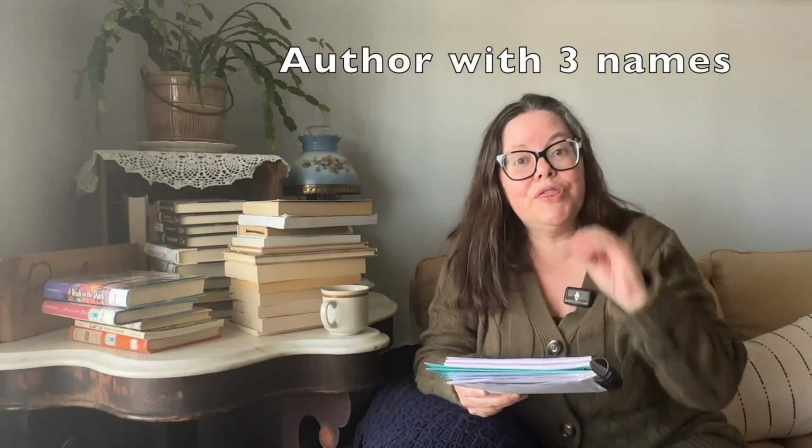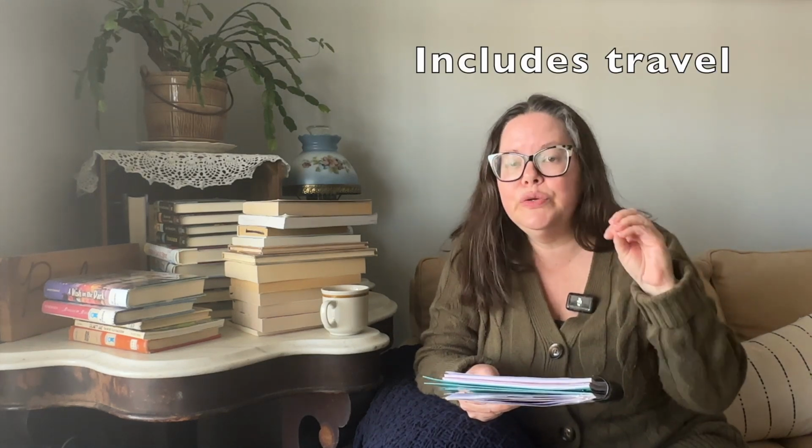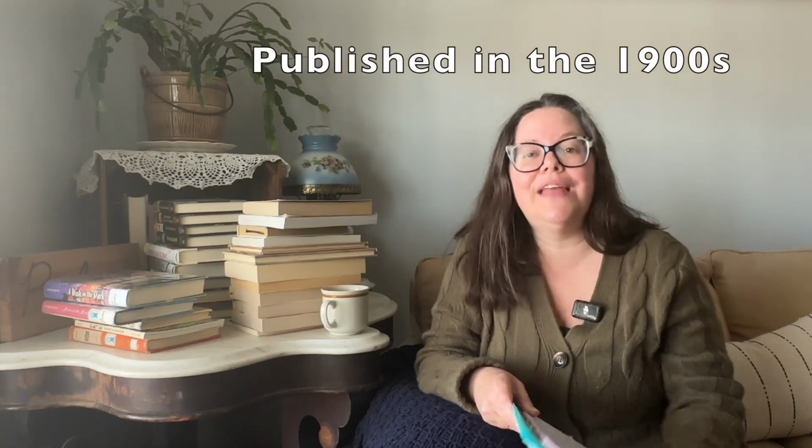All right, I've got my notebook that I'm looking at here. I'm going to start with listing what the prompts are, because some of these choices fit into multiple categories. Sometimes you could choose one book and that would fit for multiple categories. So if you have a lot on your plate and you just want to read one, then one would suffice for multiple prompts. The prompts are having an author with 3 names on the cover, flowers on the cover, includes travel, being part of a series, and published in the 1900s.